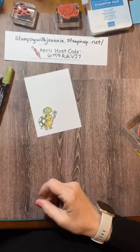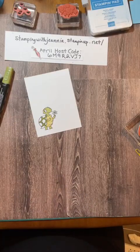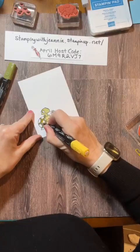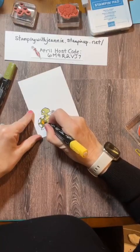I kind of wish I had a Flirty Flamingo blend, and I don't. Okay, we're going to use the dark Daffodil Delight on the spots real quick.